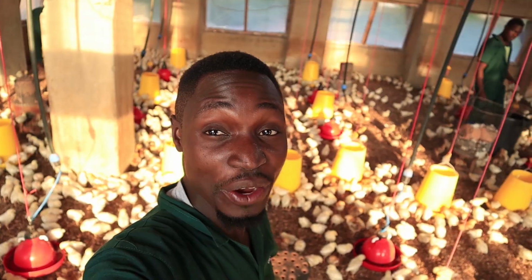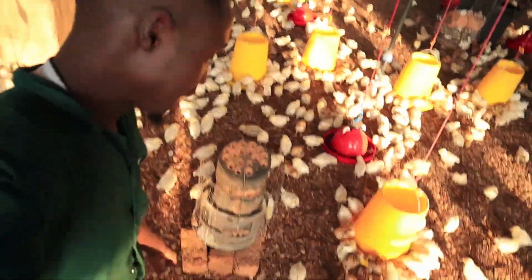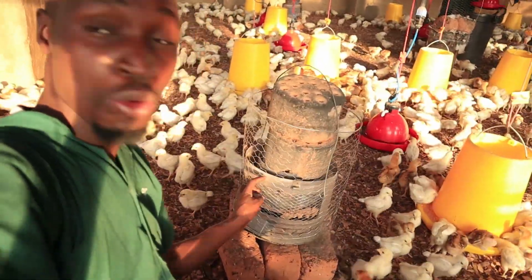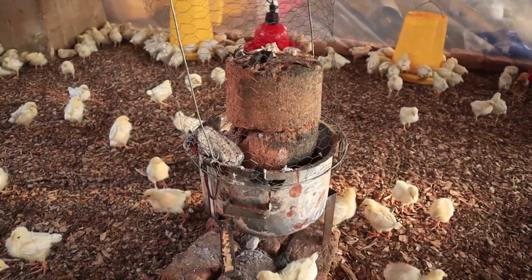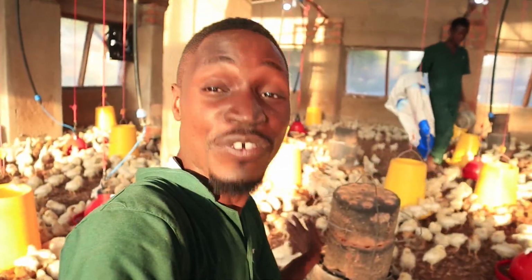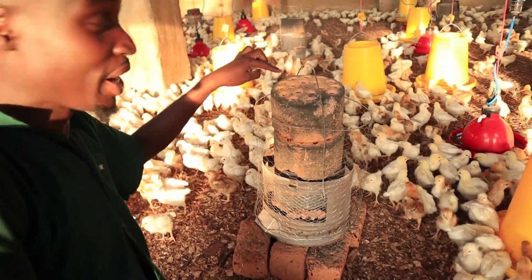And then guys, you can see right here the brooding stoves that we are using. You can see that we put nets around the stove to make sure that the birds don't jump in. Because for my very first batch of birds, I lost some few birds, but they are also very important birds because they fell inside the fire. So because of that, we put a mesh around, and you can see the briquettes right here.